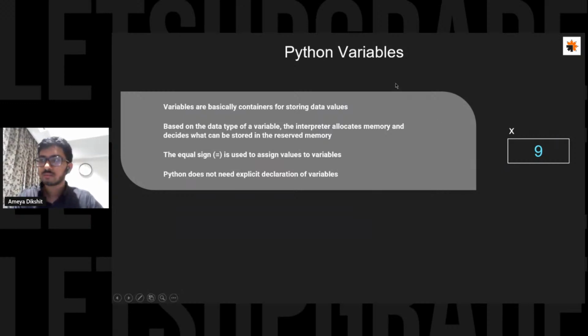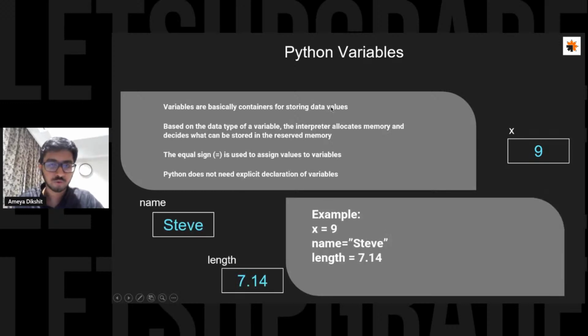Okay. So here are some of the examples of variables. Like I have written x equal to 9. So my data that is 9 is stored inside the variable x. Then I have written name equal to Steve. So my data that is Steve is written inside the variable name, and length, the number 7.14, is also saved in a variable.